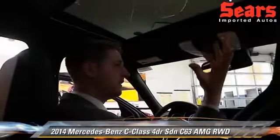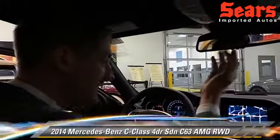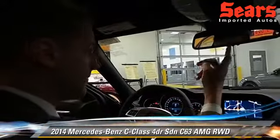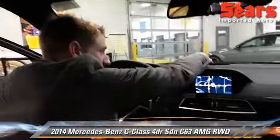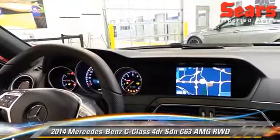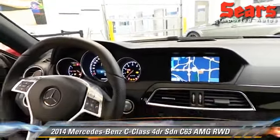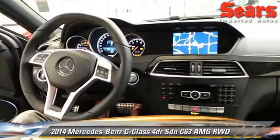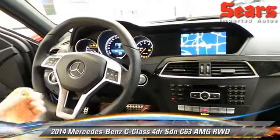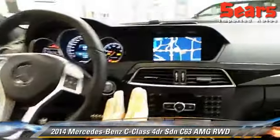It's got a full moonroof in this. We've got auto-dimming mirrors. We've got garage door opener. This one also has Parktronic, which is this little strip here, just showing me how close I am to items. And it's nice, you know, this car sits a little bit lower than normal, so you're going to know where curbs are and such. This also does do active parking for parallel parking as well. We've got full navigation in the car.